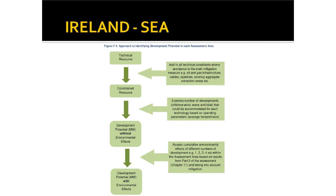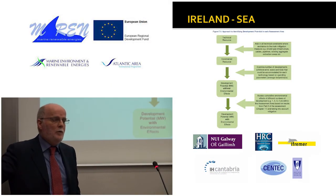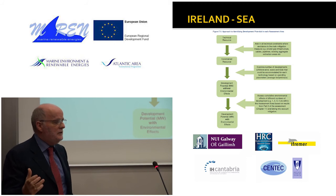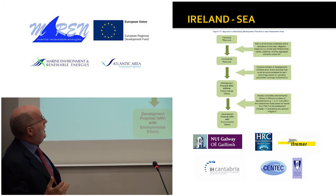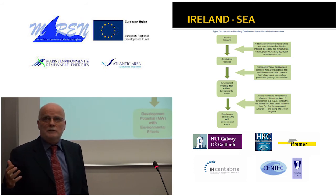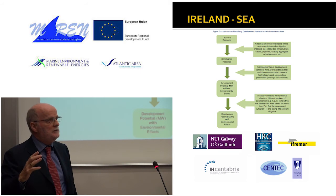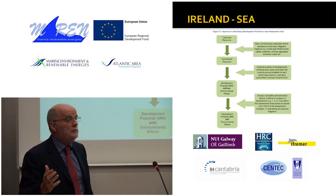We first of all look at the technical resource. That is, what is the resource that's out there at the moment? So we can quantify that with our models. We can say that we get so many megawatts from wave energy, from tidal energy, etc. You then say, well, how much of this is constrained? Where are there pipelines? Where are there shipping lanes, etc.? So all of a sudden, these come out of the equation. So we've now got a constrained resource.